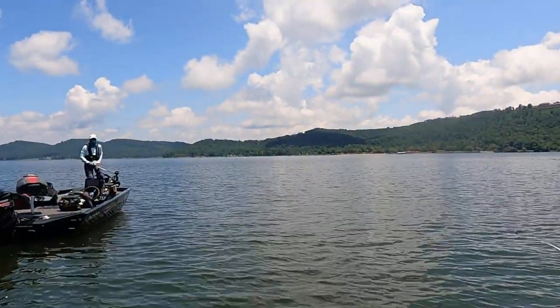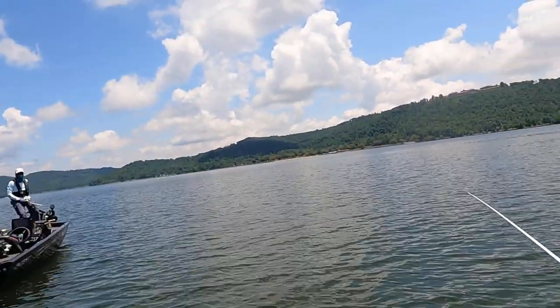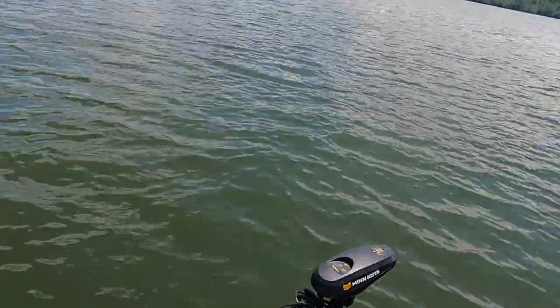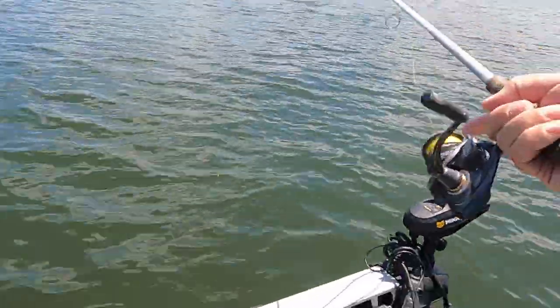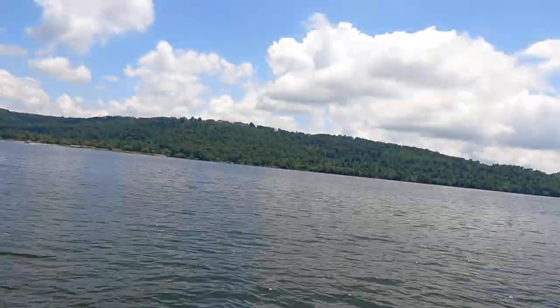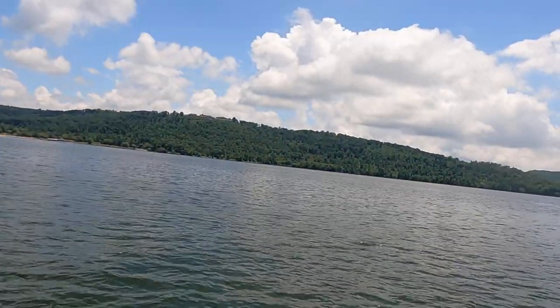Yep, artificial versus live bait. That's right. About a 2 foot hump right here. There you go. Get out there and catch me one. Come on, man. There he is.